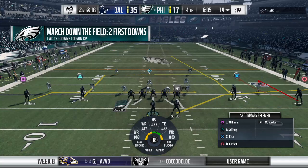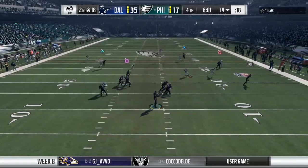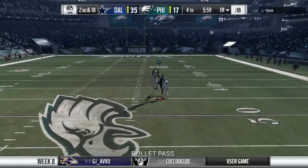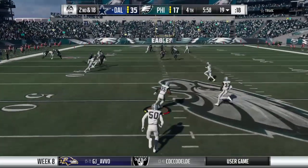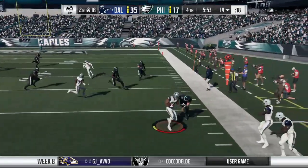Looks like the defense in press coverage here. Now Wentz throwing on 2nd down, looking deep for his tight end, Ertz. Trying for the tight end, Ertz, and it's intercepted. Picked off by the safety, Eric Reed.